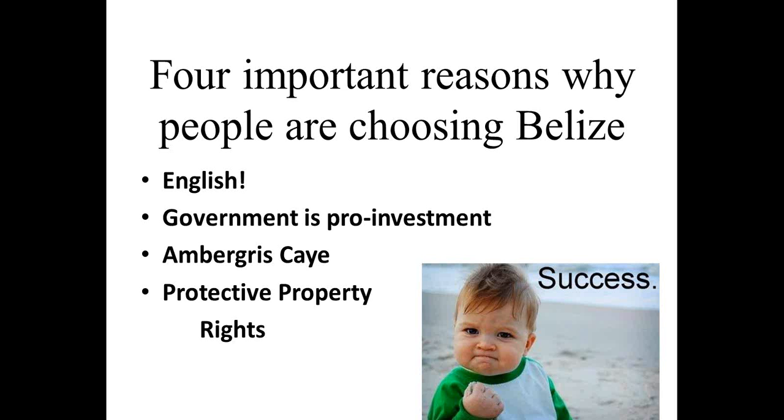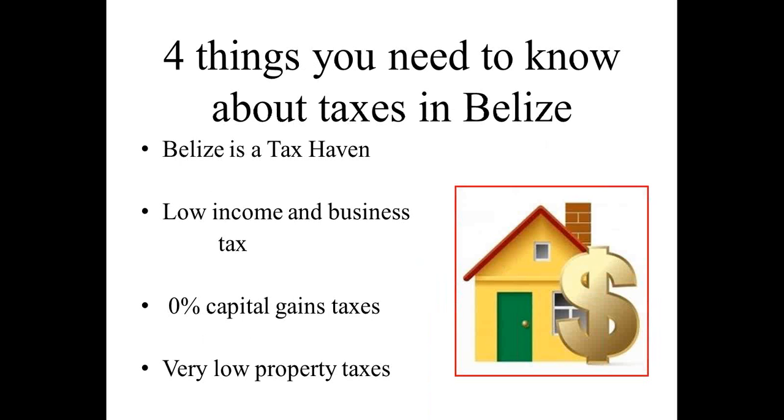Ambergris Caye was recently voted the #1 island in the world to retire to, the #1 island to live on, and it's been receiving a lot of publicity lately with Robert Kiyosaki being down here last spring and his Rich Dad advisors, the radio real estate guys out of California bringing investment groups down here almost every month now, and with John Turley, our owner-broker, speaking at different conferences and investment seminars in the United States on a regular basis. We see that more and more funds are pouring into the country.